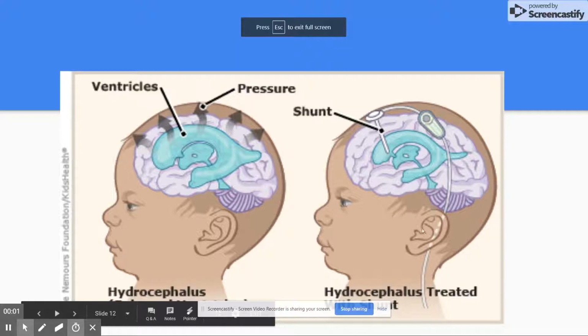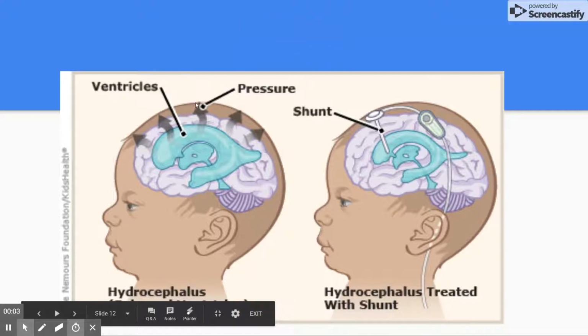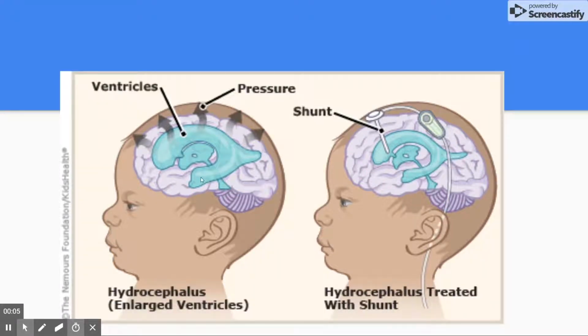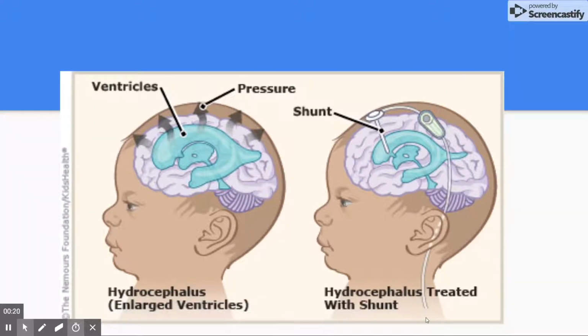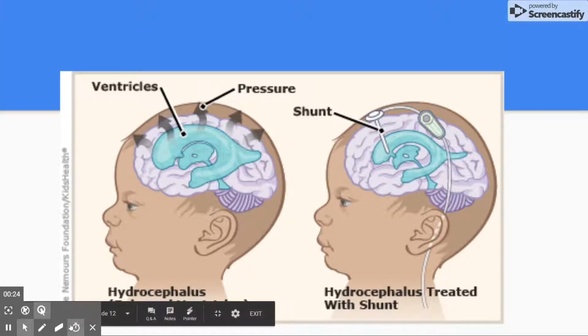So this picture shows how a shunt would work within a child's head. As you can see in the picture on the left, the ventricles are enlarged within the head. This is causing pressure along the outside of the head. A shunt will be placed within the ventricle, and then you can see the catheter that is running down, and that, as we talked about earlier, will usually drain the excess cerebrospinal fluid out through the abdomen.